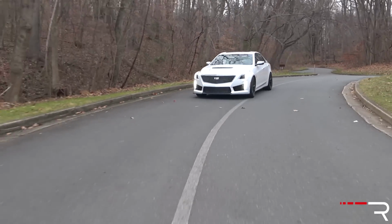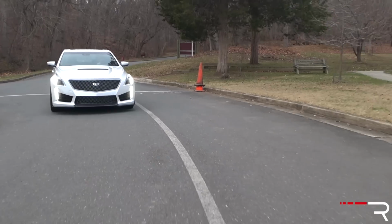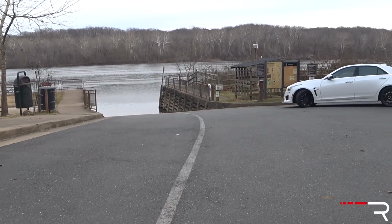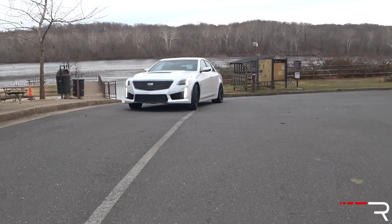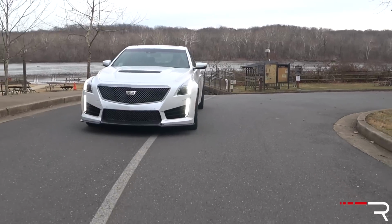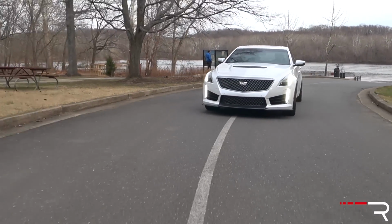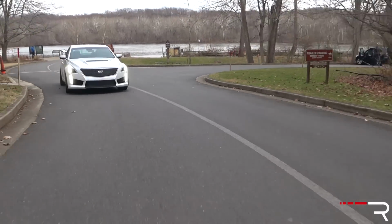$85,900, just under 86. Now, if you compare it to its German competitors, it is slightly cheaper. The Mercedes AMG E63S easily starts at over 100 grand. So you do save a lot of money. The Lexus GSF starts at about the same. However, you get like almost 200 less horsepower. So in terms of value for your horsepower per dollar, this is a winner.